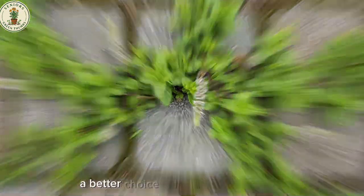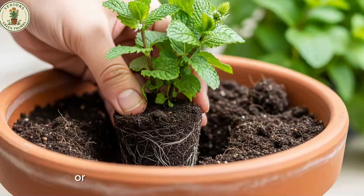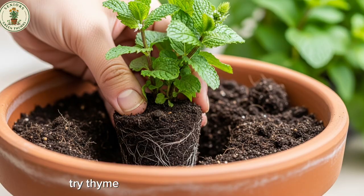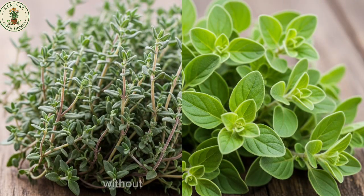A better choice, if you love fresh mint, grow it in containers or raised beds. You'll still get all that refreshing aroma and flavor without losing control of your garden. Or if you want a fragrant ground cover that stays polite, try thyme or oregano. Both spread slowly, attract pollinators, and fill the air with that same Mediterranean freshness without the takeover. So yes, grow mint, but keep it on a leash.